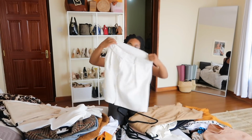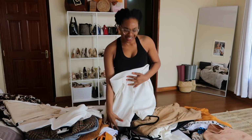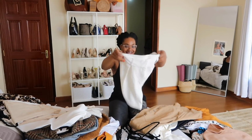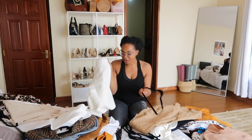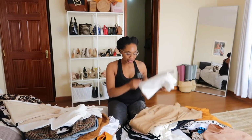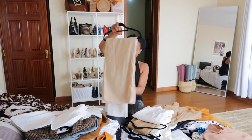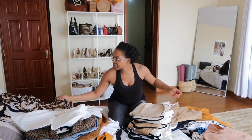Just got these shorts from Series Studio. I haven't even worn them yet, but they're high-waisted and they go to your knee. They're just like a good, solid short. I feel like this would look really good with a white blazer, which I also have. So if y'all want to invite me somewhere, I have outfits. I have outfits to wear. I actually like all these pants.